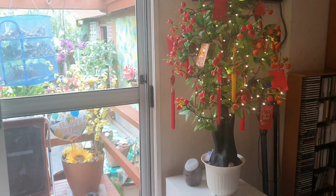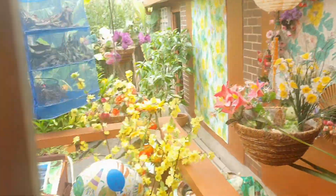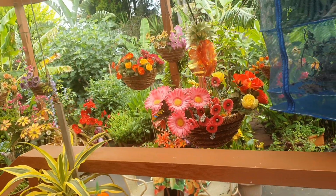Well, I just thought I would go outside. I'm so excited because it's been raining, and I thought I would show you what's been happening out here in the fruit forest.